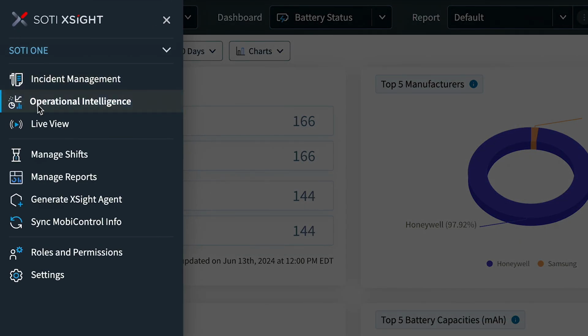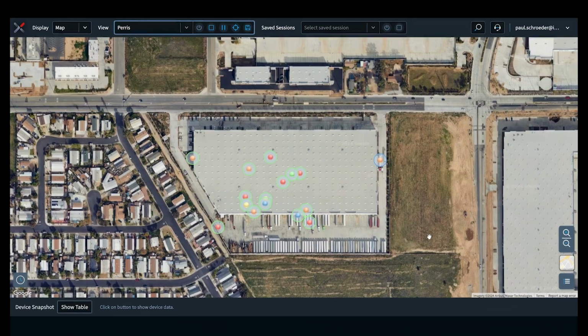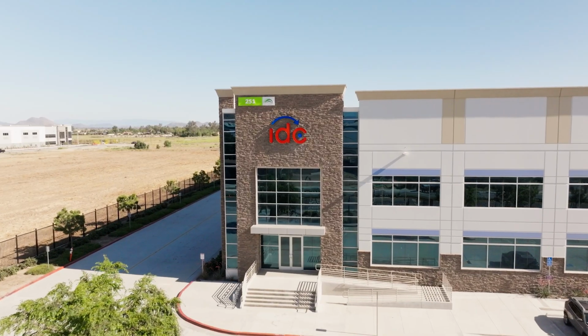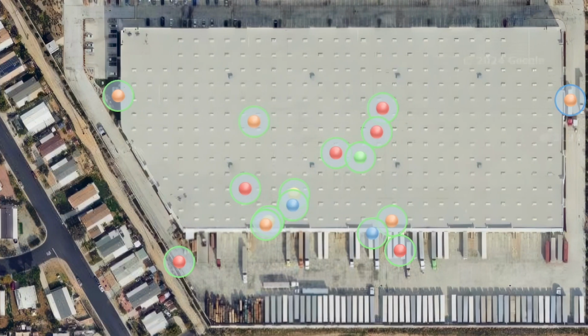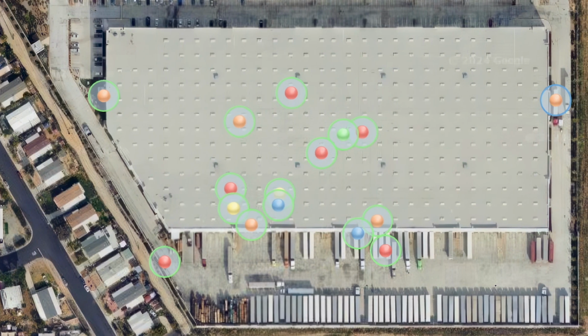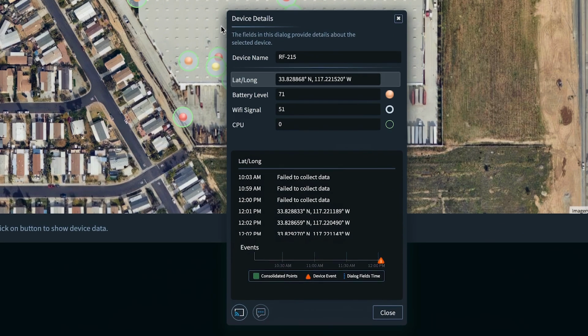For example, X-Site Live View gives us the ability to see at any given moment where our devices are within our building. We can simply pull up Live View and not only track the timeline of our device to how it got to where it ended up, but we now can pinpoint exactly where it's at within our buildings.